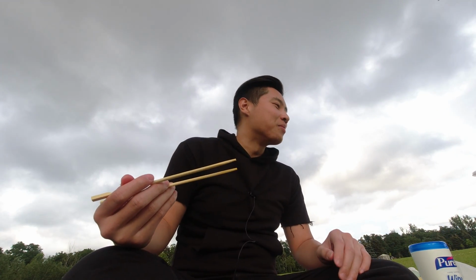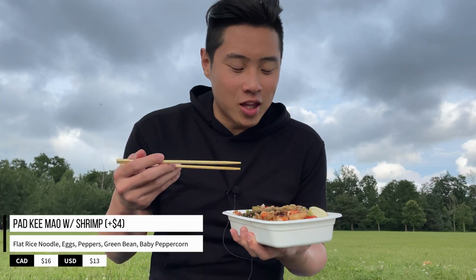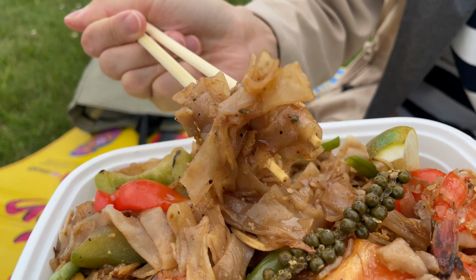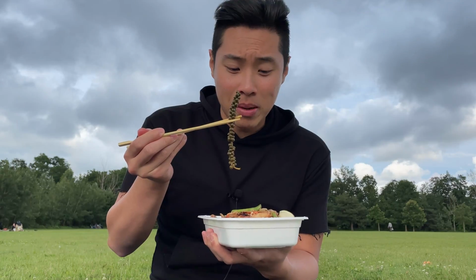But you know, it's a nice day, having a picnic's a fun time. There's a very interesting name. It's called Pad Kee Mao. I don't actually know what that means, but it's a noodle dish that we got shrimp with. Has some red and green bell peppers. It's got some string beans, and there's this super, super long thing called baby peppercorn.